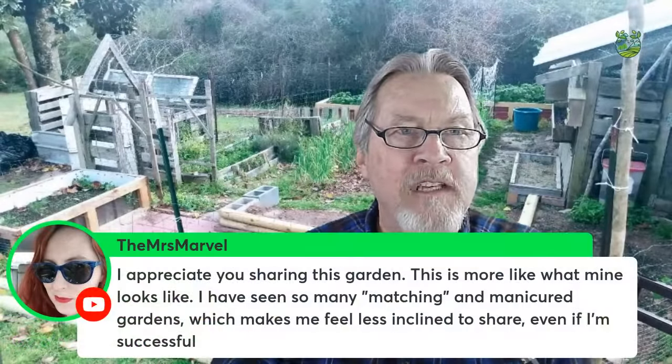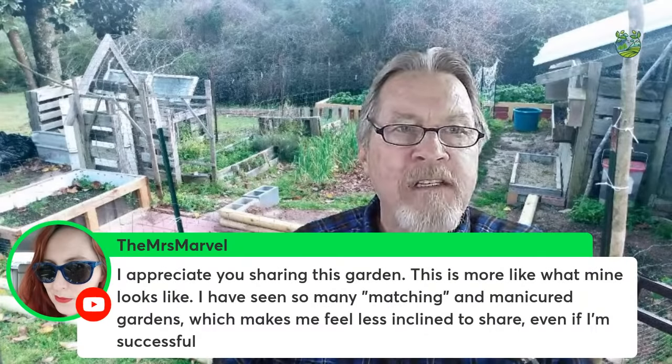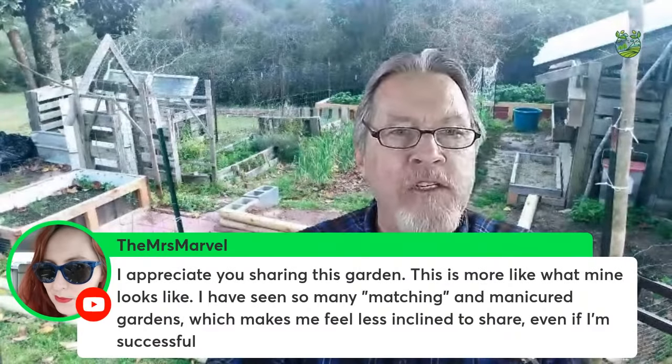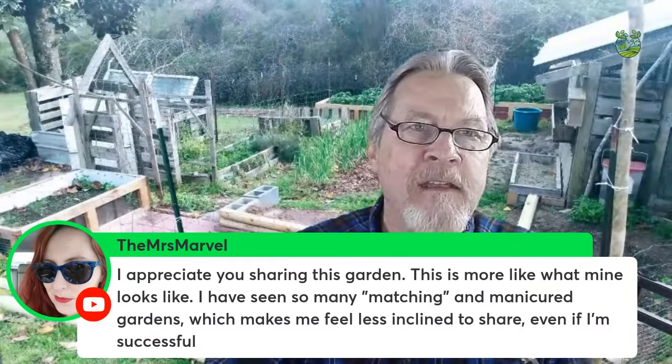And Mrs. Marvel says, I appreciate you sharing this garden. This is more like what mine looks like. I've seen so many matching and manicured gardens, which makes me feel less inclined to share, even if I'm successful. Well, share it. Share your garden with me. And exactly, everybody's garden is unique and different, and you got to do what's best for you. And don't feel like you have to look like somebody else's garden.